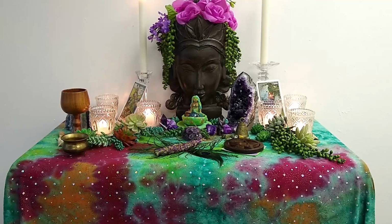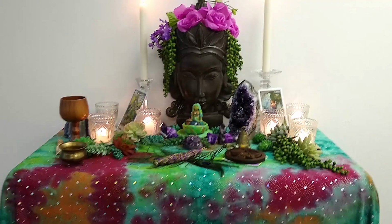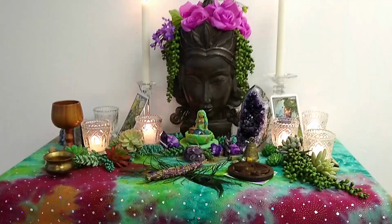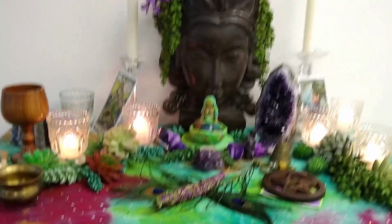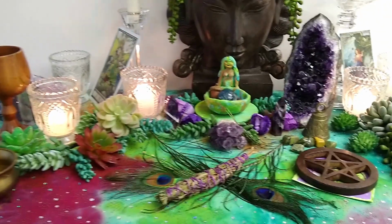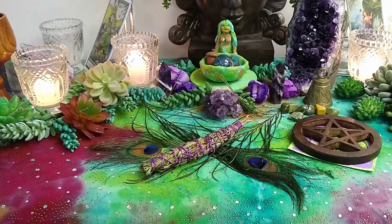Welcome to my altar. This is a space where I do rituals and spellcraft. It's where I celebrate the seasons, the Sabbats, or specific deities. Today I have set up an altar to honor the Earth Goddess for the purpose of dedicating myself to honoring the Earth and living in a more sustainable manner.